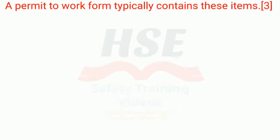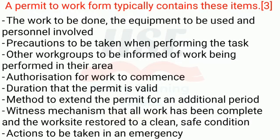A permit to work form typically contains these items. 3. The work to be done, the equipment to be used and personnel involved. Precautions to be taken when performing the task. Other work groups to be informed of work being performed in their area. Authorization for work to commence.